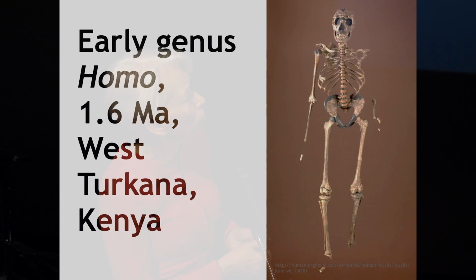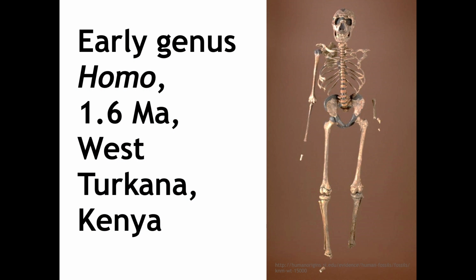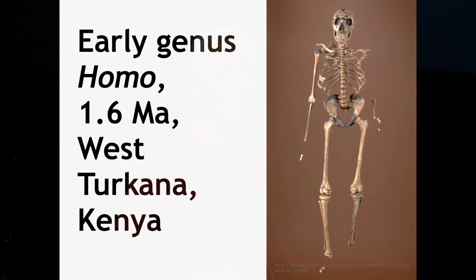And when we look carefully at the configuration of the hip, knee, and ankle joints, and at the internal architecture of the bones, what we see is an individual who was doing something much different than Lucy. He probably could still climb trees, but was not an adept tree climber. Rather, he was a runner and a fast walker, and he probably did a whole lot of it.